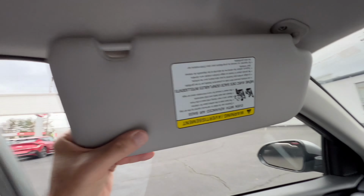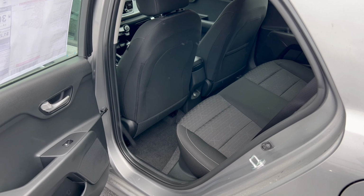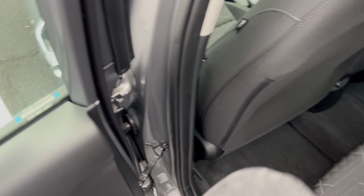And does it slide? Yes, it does. Getting in the back of the Rio, I have the seat set for my driving position. As the rain starts to pelt down again, we'll get in. Got to duck to get in. My height is 5'11", but once you're in, plenty of headroom, shoulder width room, and knee space.